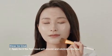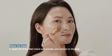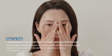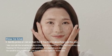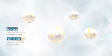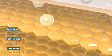Apply B-Tox Peel mixed with powder and solution in the order of forehead, cheeks, and chin. Gently press or rub so that B-Tox Peel is absorbed into the skin. Take care of various skin problems at home, like a skincare room with a short downtime of about 7 days.